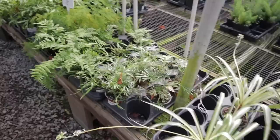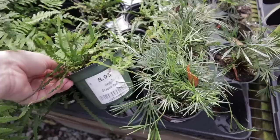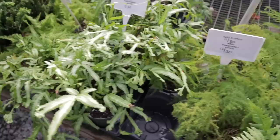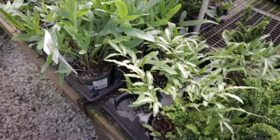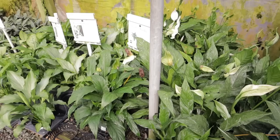Oh, they have eyelash fern, $8.95. This looks like a dragon tail, $8.95. Some nice asparagus plumosa fern. Some lace, $7.95. Blue star fern, $9.95. Yeah, they have some nice ferns. They have heartleaf ferns, $12.95. Crocodile. Excited to check out the peace lilies.